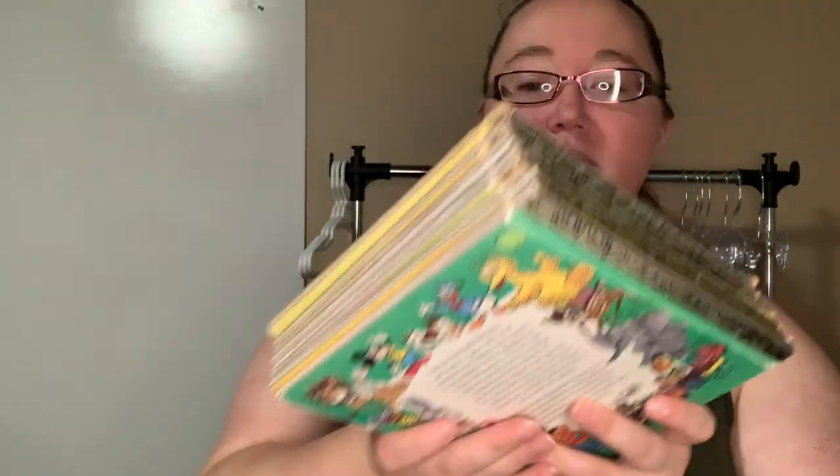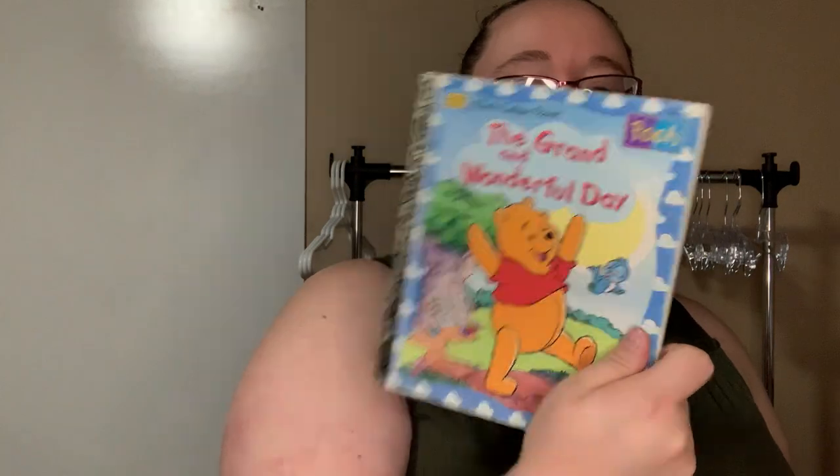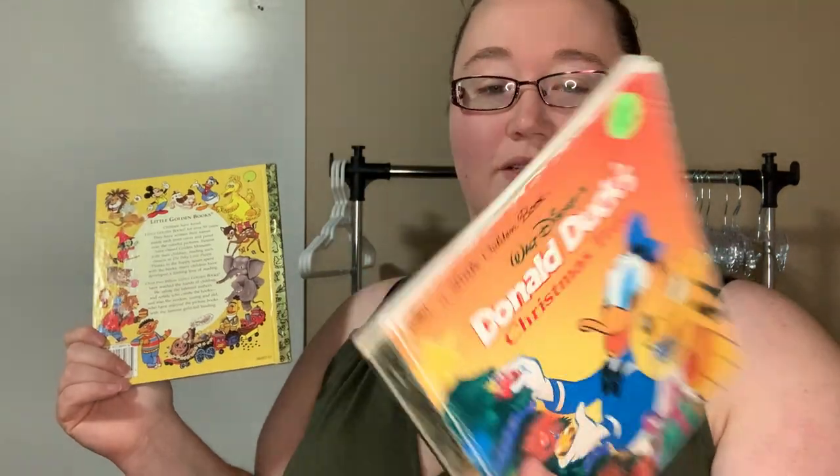I have not tried it yet, but I was told at some point that the little golden books with the gold spines do really well. And I found a whole bunch here. I found some vintage Cinderella, so we're going to look into this and figure out if it's actually a good steal or not. We have 101 Dalmatians, a Pooh Bear, The Grand and Wonderful Day, Winnie the Pooh and the Honey Tree, Disney's Mulan, Doc McStuffins, a kind of vintage Snow White and the Seven Dwarfs, another Winnie the Pooh and the Honey Tree, and Donald Duck's Christmas.